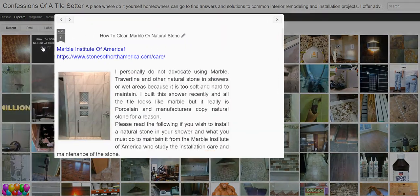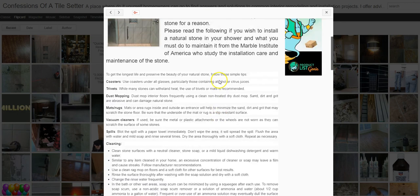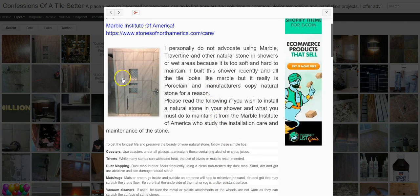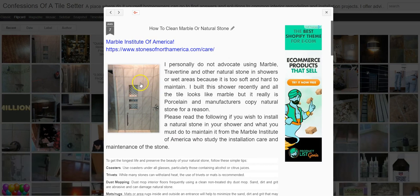Anyway, let's go on to how to clean marble tile and granite. Now, I built this shower for a customer a while back. This is not marble, but it's based on marble. It's copied after marble. Why is it a copy of marble? Because porcelain is a lot easier to maintain than marble. So you're going to see all kinds of different products that mimic the natural stone. And there's a reason for that. The reason is because it's easier to maintain, porcelain is, than marble.